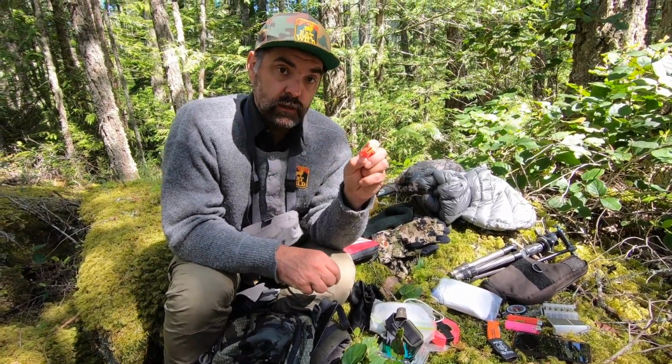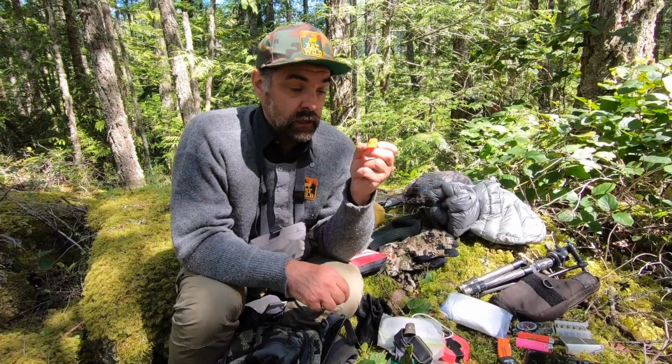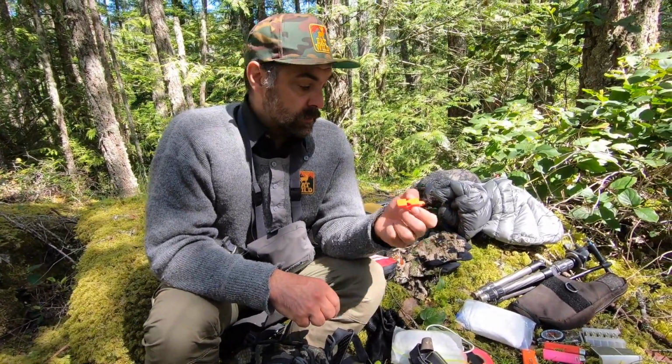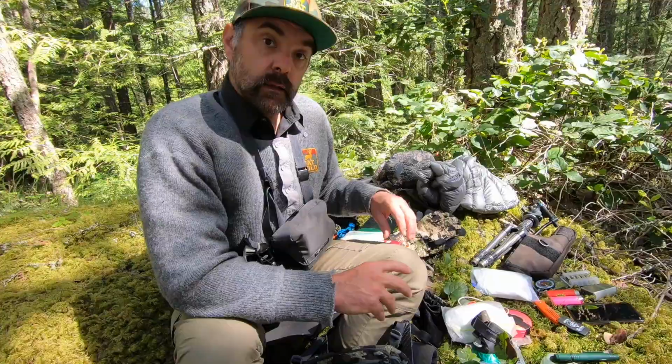Now, a whistle is critical if you ever get lost. You want to be whistling to draw attention to yourself, let people know where you are. It's a lot more effective than trying to yell.